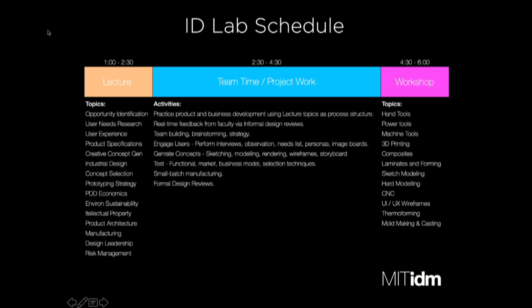And then that ends at 4:30, and from 4:30 to 6 o'clock we have workshop. It's 90 minutes where you learn things. And by the way, workshop is taught by Andy McGinnis, who's just a phenomenal prototyping guy, and we've known each other for 30 years. Lecture and studio are taught by Tony Hu and myself. And Tony is just an amazing engineer that really has done some amazing entrepreneurial stuff, and just brings all of that to the studio experience.